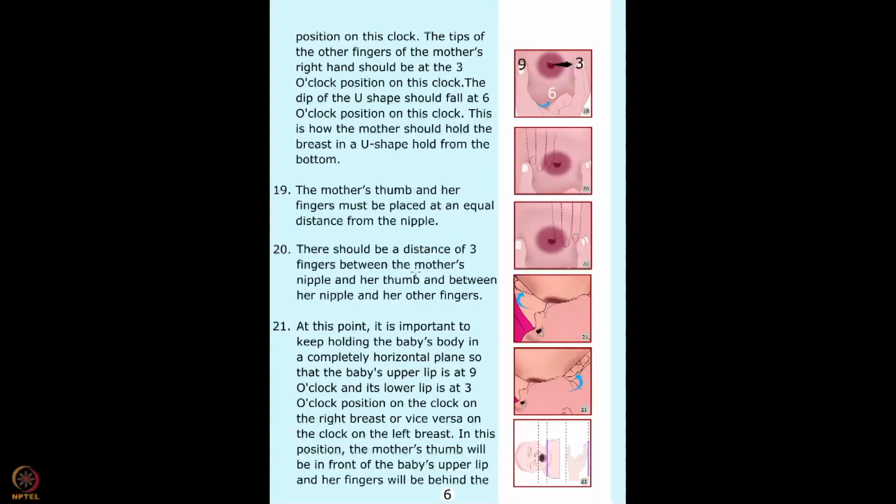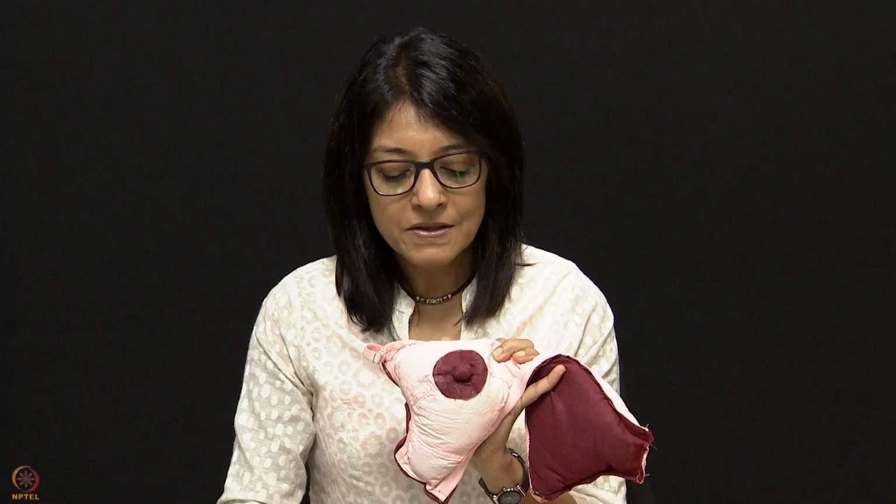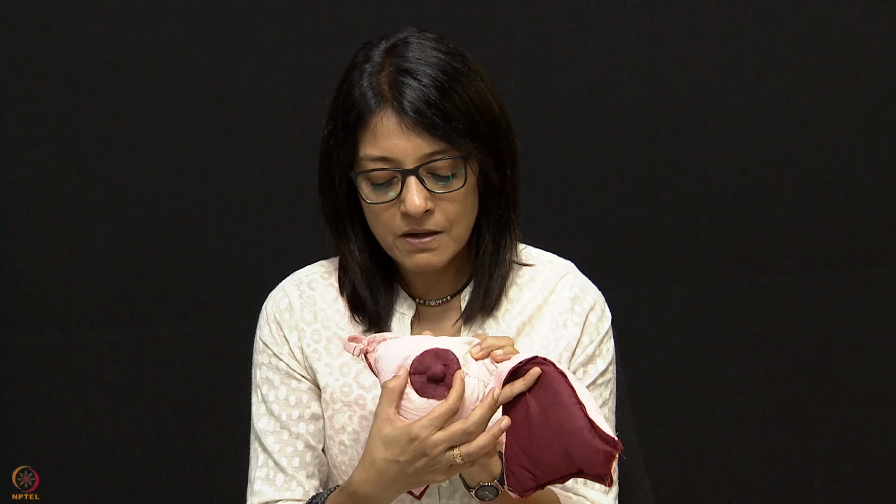What happens many times is that mothers tend to just hold the nipple and then try to put it in the baby's mouth. Okay, this is too close. There will be only nipple feeding. Or sometimes mothers put their fingers too far. If it's too far also, the breast will not contour. So you want to put it in the right position.